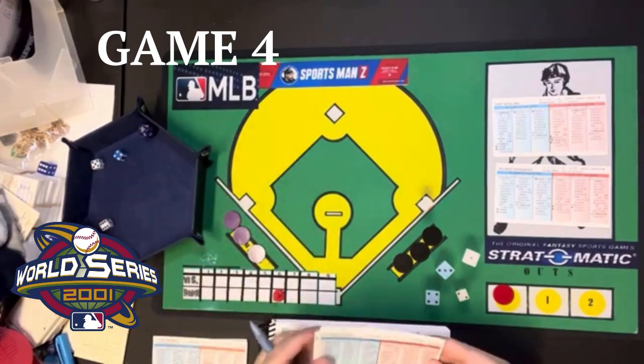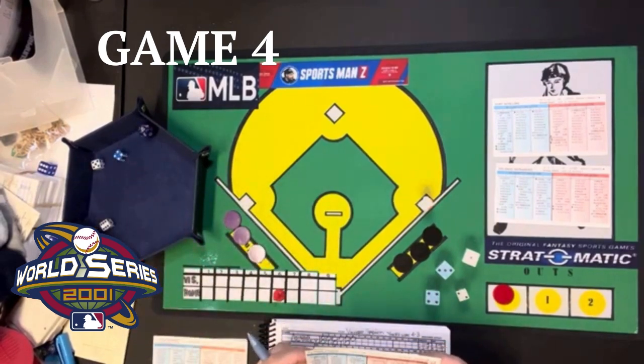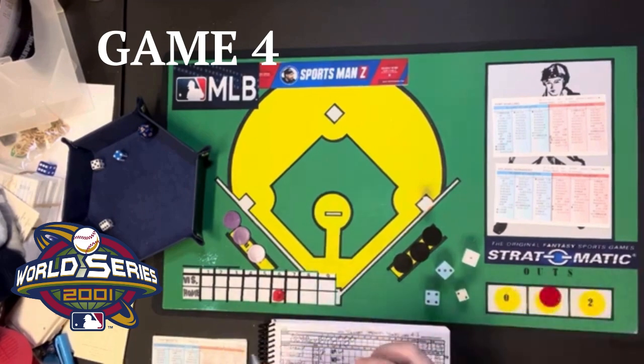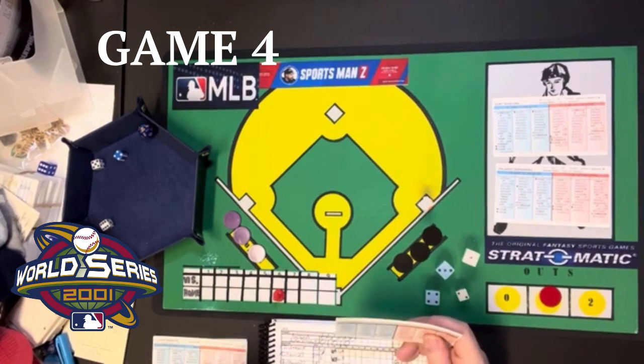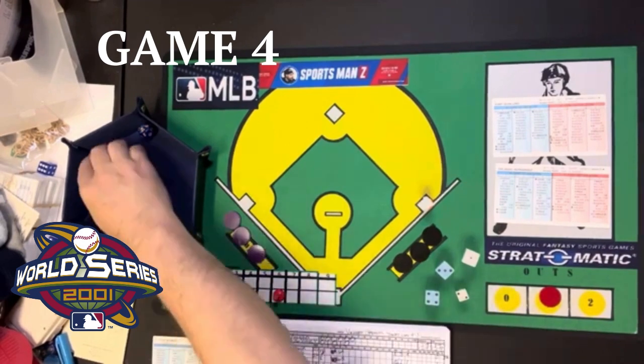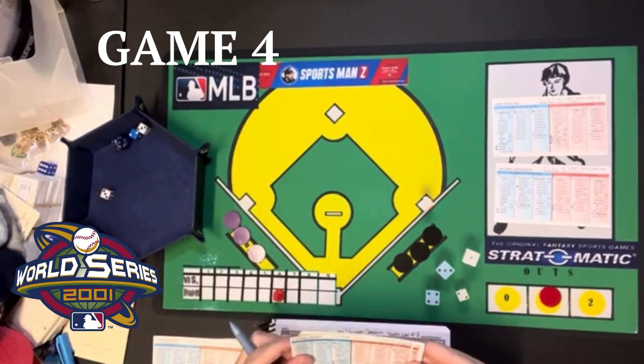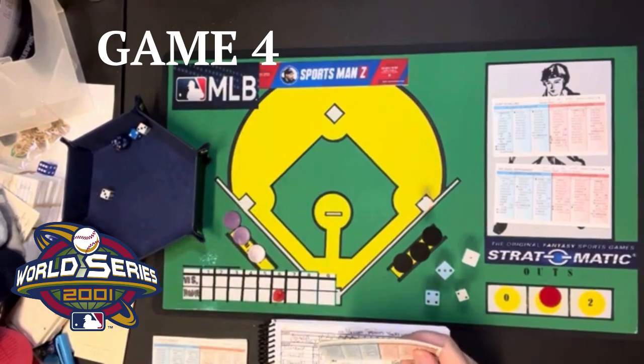Jorge Posada gets a 4-11. That is going to be a fly ball, deep fly ball to center field. One down, and that brings to the plate David Justice. He gets a 2-6. That's going to be a strikeout. Schilling strikes out his fourth guy.